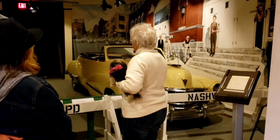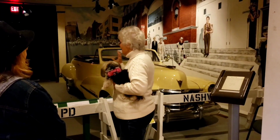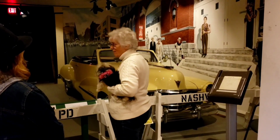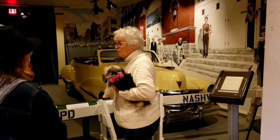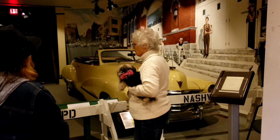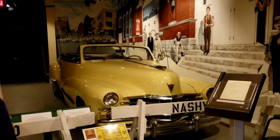But anyway, this 47, he gave it to somebody in his band, and it went down through the generations. And a guy in Petitcodiac, New Brunswick, saw it on auction apparently, picked it up, and it was in really bad shape. We bought it from him, and we had it restored, so that's pretty nice. So over here, we have the 74 Cadillac.